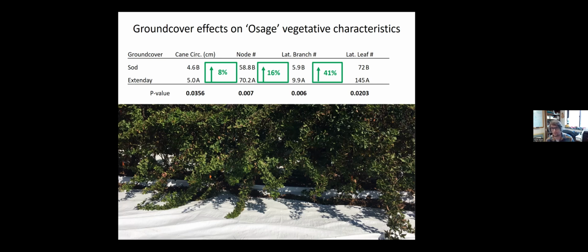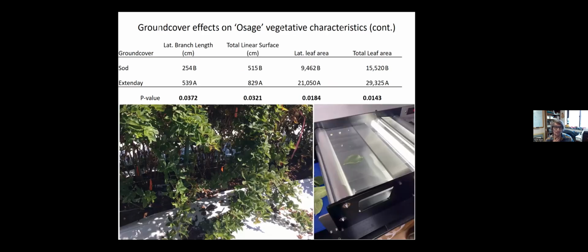And if you have a longer branch, you'd also have more leaf area on those lateral branches as well. We doubled our lateral branch length, a 37% increase in total linear bearing surface. And we doubled our lateral leaf area and nearly doubled our total leaf area. So, a profound impact on the growth and development of these canes.